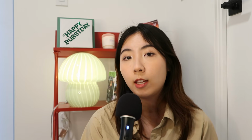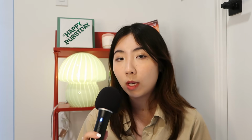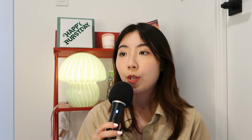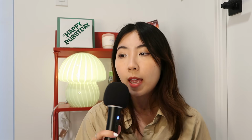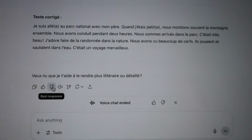One effective method is called double input, which means using both the written and spoken form of a word simultaneously to create a stronger memory association. For example, reading while listening to an audiobook helps your brain process information faster and strengthens your memory of words. A feature I love about ChatGPT, but people rarely talk about, is its ability to read text out loud.